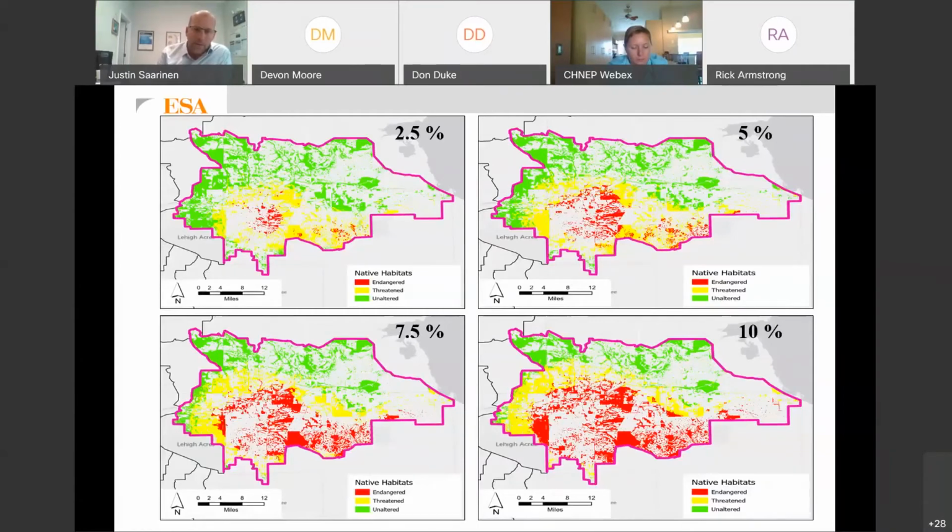What you're seeing in these maps are alternative futures based on the four scenarios, showing which native habitats are going to become endangered, where the duration is going to drop below what they currently are experiencing. And then the threatened areas. These are habitats whose duration is going to exist between the lowest and a standard deviation below the mean. And then the green areas are native habitats that will not drop below their standard deviation below the mean.